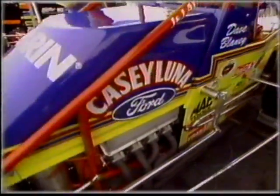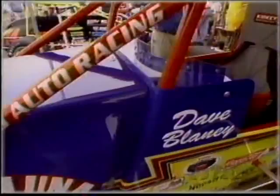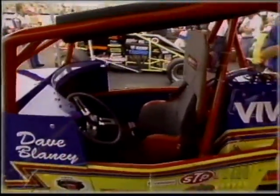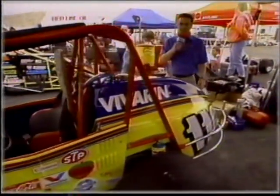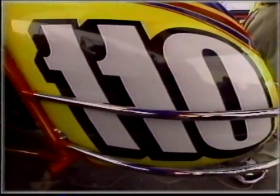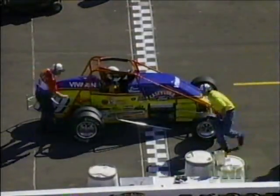Now, what I think is one of the key points of this race car that makes it neat is this air deflector right up here. What it does is it funnels the wind over the top of the driver's helmet. Finally, we get back here to the tail tank, and this is USAC Silver Crown Racing in 1996. 3 digits, number 110. For the first time in history, USAC has so many cars, they had to issue 3-digit numbers.